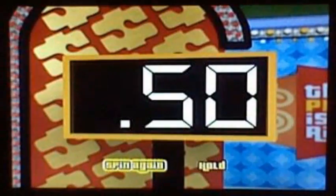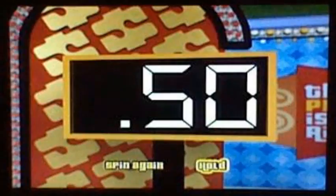Contestant number three, it is your turn to spin the big wheel. Now it's Pink Yoshi's turn to spin the wheel. Pink Yoshi wins the Pontiac Grand Prix. One spin for his showcase. You go to the showcase! Don't spin again. Hold. Pink Yoshi goes to the showcase!